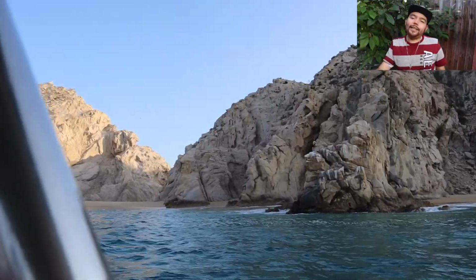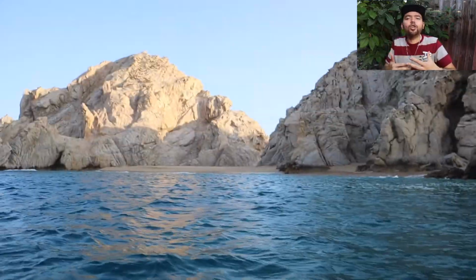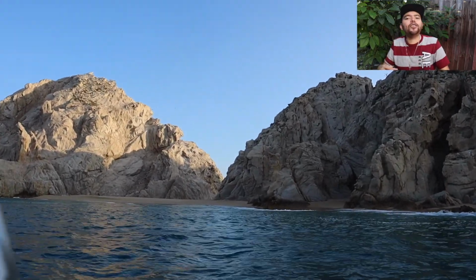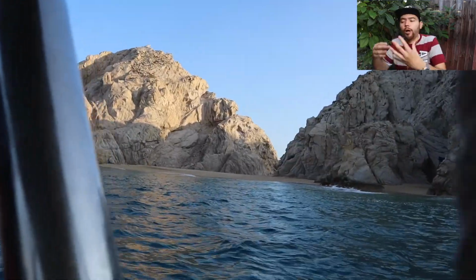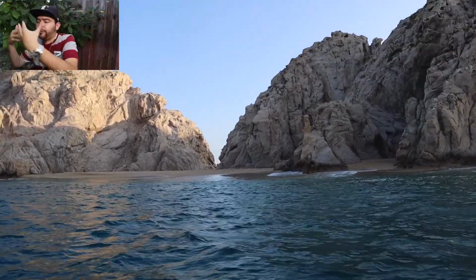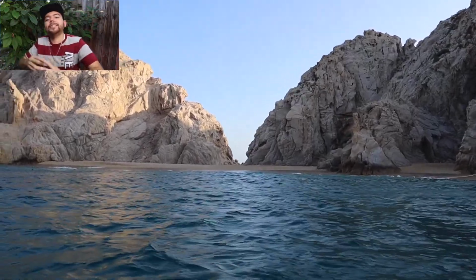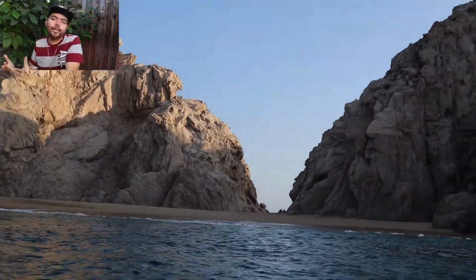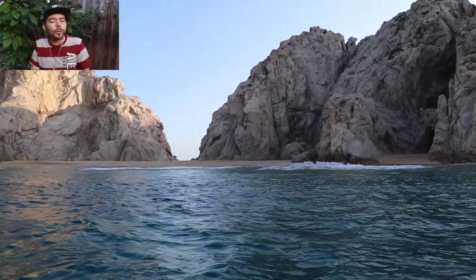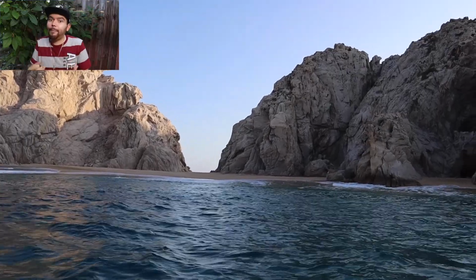And really quickly, they were telling us that on this side of the mountain, of the rocks, this is called Lover's Beach, and the reason it's called Lover's Beach is because you can actually get into the water, you can actually swim on this side, right? But you can't on the other side. The other side of the rock of the mountain is called Divorce Beach, and the reason it's called like that is because that side is where the Pacific Ocean is at, and the water is violent, and you cannot swim there, because if you try to swim in there, the current is gonna pull you into the ocean, and you will not be able to get back out.